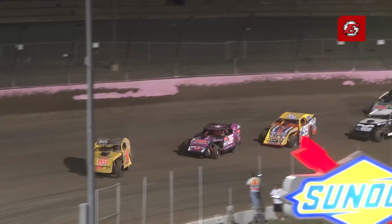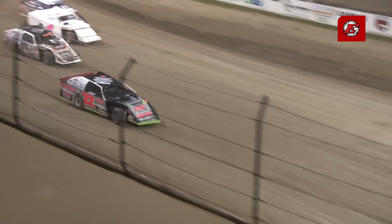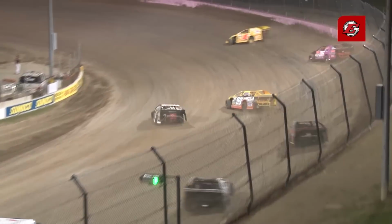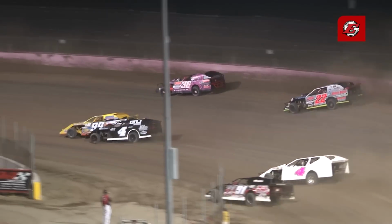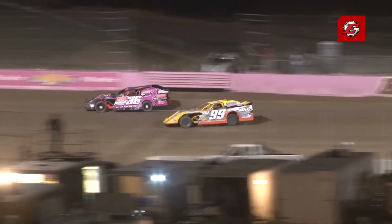As they come off turn 4, down to Rick Monroe's green flag, and we're back racing. So Gilpin again will charge back to the race lead. Chad Boone now going to work to the inside of 99, Jimmy Dame, as Lomax grabs the fence. Here comes Jimmy Dame to his inside. Jimmy Dame trying to take second away from Lomax. Lomax going to fight back by down the back straightaway.